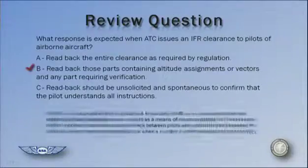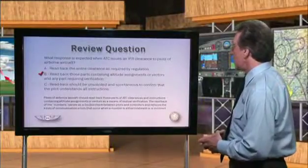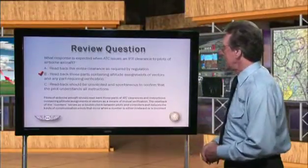Your correct answer here is B. Pilots of airborne aircraft should read back those parts of ATC clearances and instructions containing altitude assignments or vectors as a means of mutual verification. The readback of the numbers serves as a double check between pilots and controllers and reduces the kinds of communication errors that occur when a number is either misheard or is incorrect. Okay, your answer there again, B.